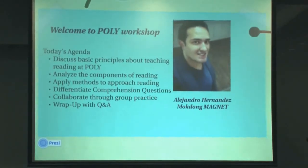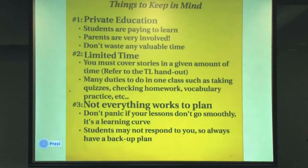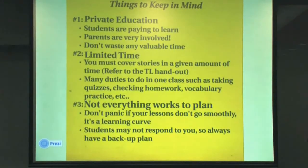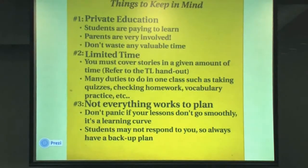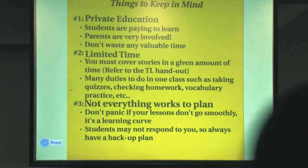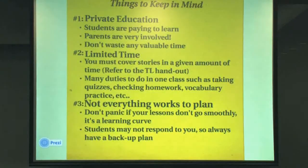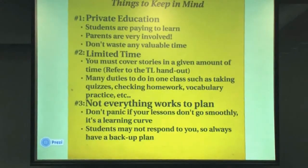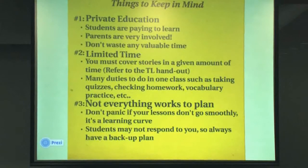Now, a few things to keep in mind is that Poly is a private education, as you know, and students are paying lots of money to go to school there. And also, parents are very involved in their kids' education. As you may notice, there's a lot of campus visits by moms. So I just want to keep that in mind. When we're there, let's be professionals. Let's always work on our best.